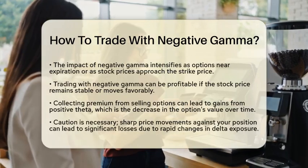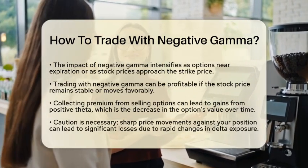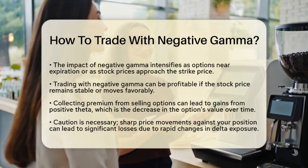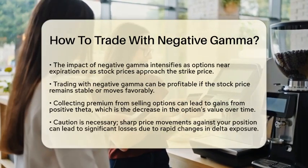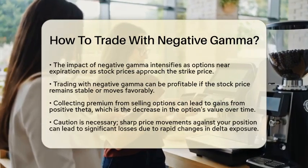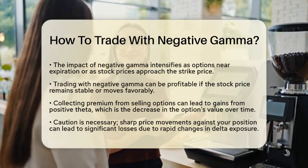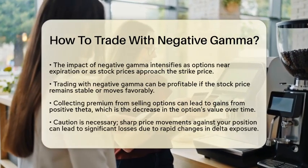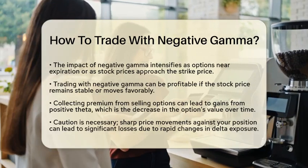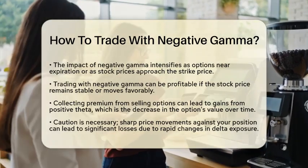Now, trading with negative gamma can be profitable if the stock price remains stable or moves in your favor. You can collect premium from selling options and benefit from positive theta, which is the decrease in the option's value over time. However, be cautious. If the stock price moves sharply against your position, your losses can escalate quickly. This is due to the rapid change in your delta exposure, making it more challenging to hedge or adjust your position.